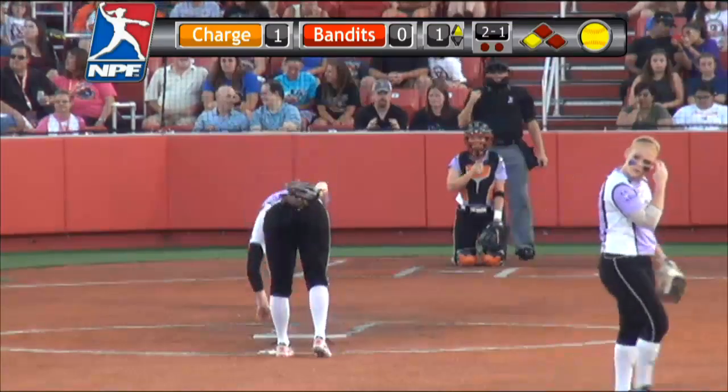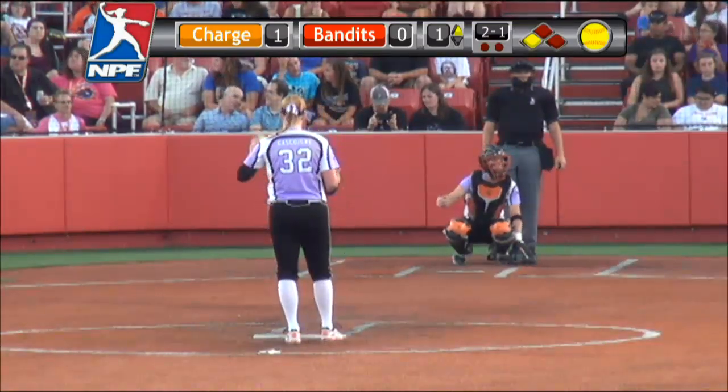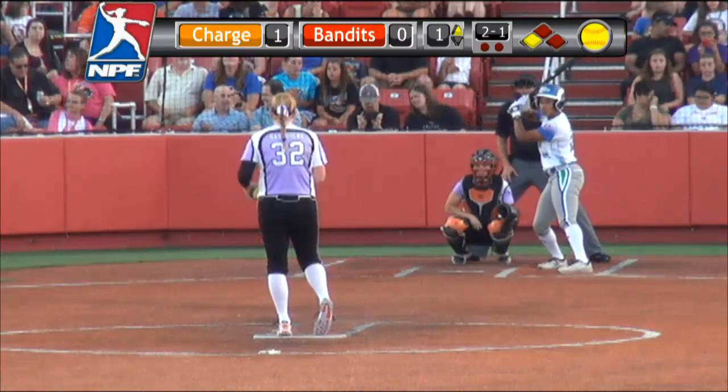Charge about hit the Bandits now 3-1. Took the lead on the RBI base hit off the bat of Lauren Hager, so Hager not only doing it in the circle tonight, but at the plate as well.